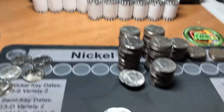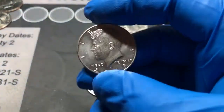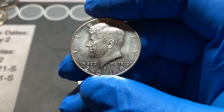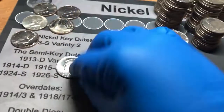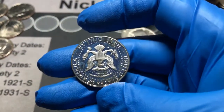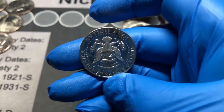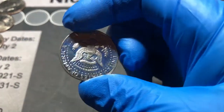Roll 34, and it is a bit of a doozy. I'm kind of excited about it. It is a 2019 Philadelphia, another one, NIFC. But the reason I'm excited is this one right here. You can see the fingerprints on it. If you look, you can see the cameo. We do have a proof.